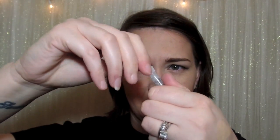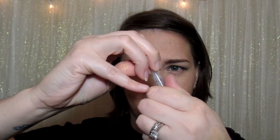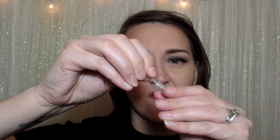Okay, so you unscrew it. That's weird. Oh my. The glue. Okay, so the glue came dried out. I cannot use this glue because it is kaput. Alright, so that's out of here. But I'm still going to use the lashes. I'm just going to use the lash glue that I already own.